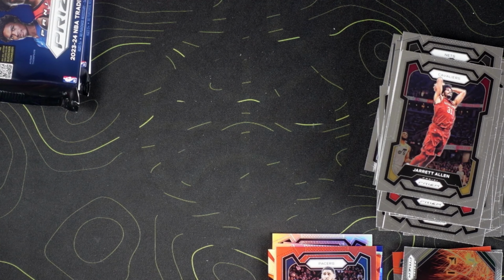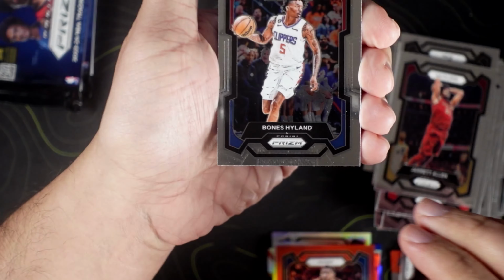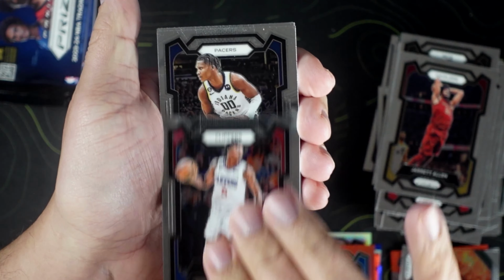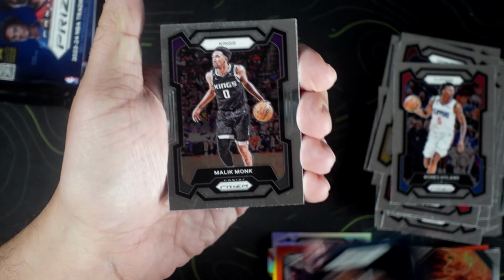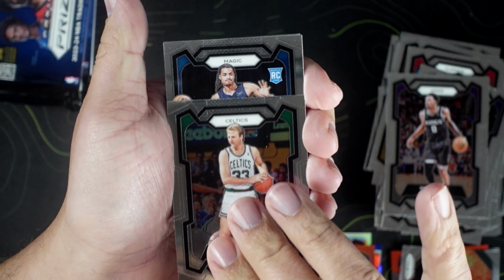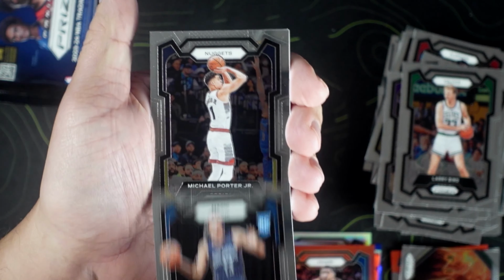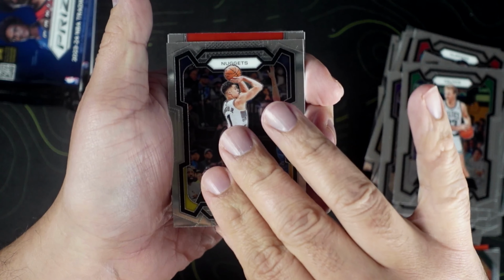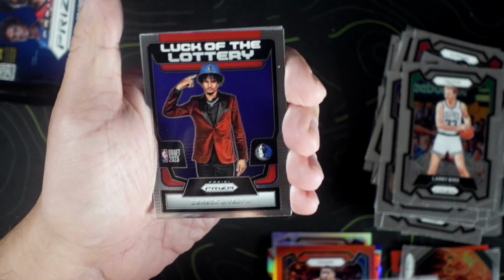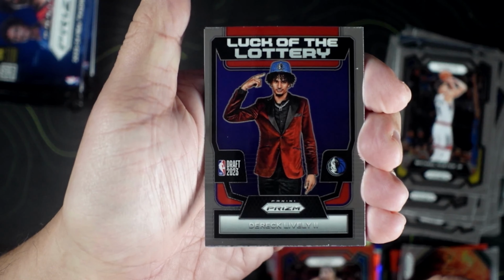Hopefully it steps up from here. Bones Hyland, Benedict Mathurin, Malik Monk, Larry Bird. You got a Jett Howard for the Magic. MPJ, Luck of the Lottery, Dereck Lively. Okay, first Lively card.